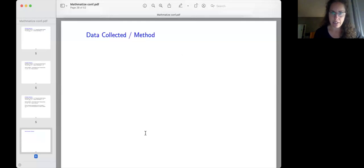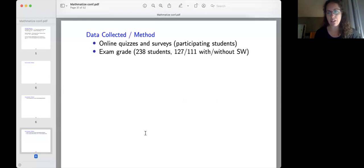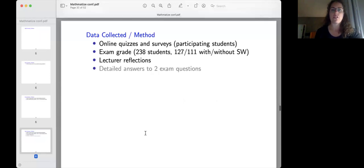So how did we collect data? We had the online quizzes and surveys, which is the process that you guys did, which we did 4 times during the semester. And then we surveyed students every time. We looked at how they did on the exam. And then we looked at our reflections. And then we also analyzed in depth their writing on 2 exam questions, which I probably won't have time to tell you about.